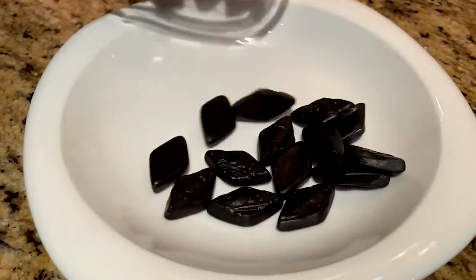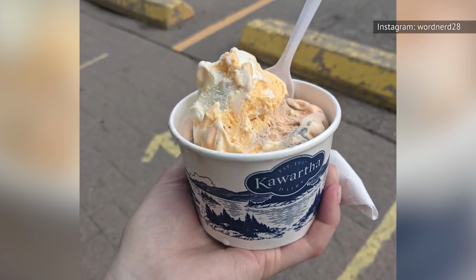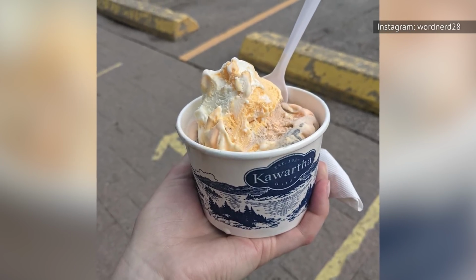For Americans who do enjoy the flavor of black licorice, she encourages you to give it a try. She even has a trick from childhood she shares for savoring the flavor.